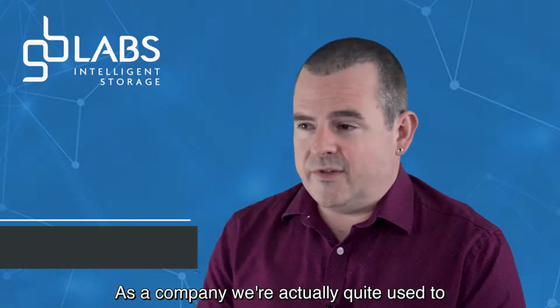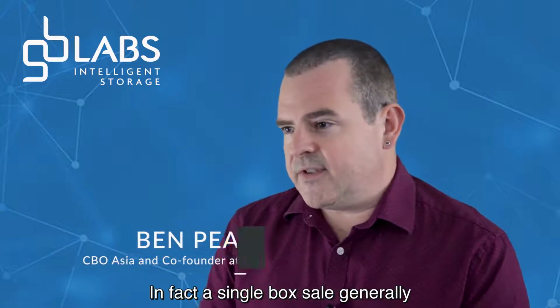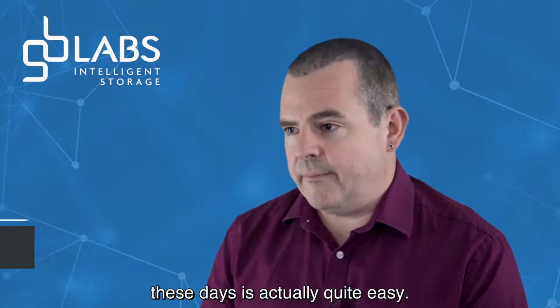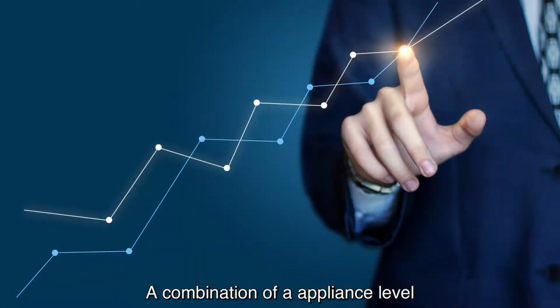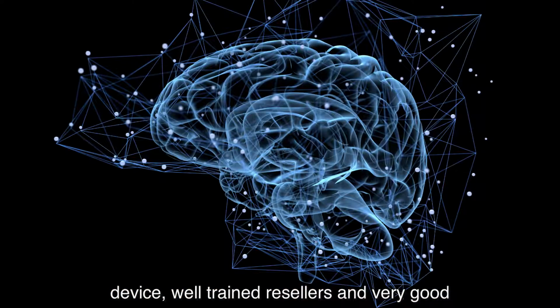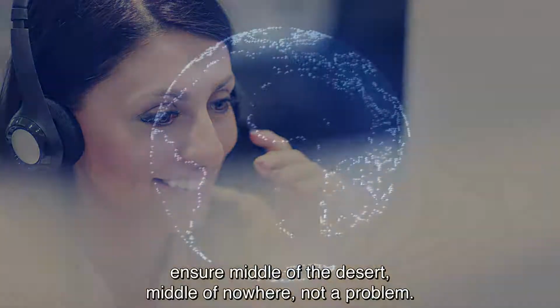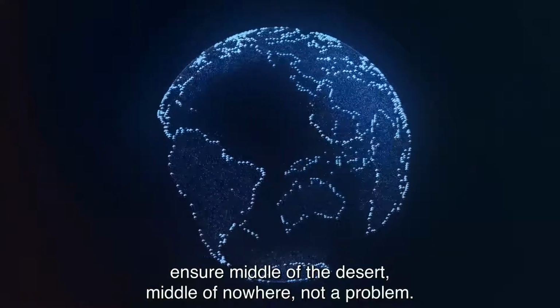As a company, we're actually quite used to doing difficult installs remotely. In fact, a single box sale generally these days is quite easy. The combination of an appliance-level device, well-trained resellers, and very good assistance from our support department means that we can pretty much ensure middle of the desert, middle of nowhere, not a problem.